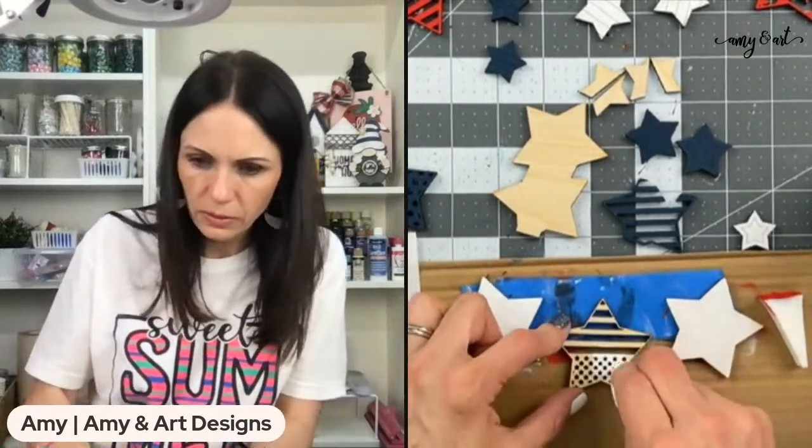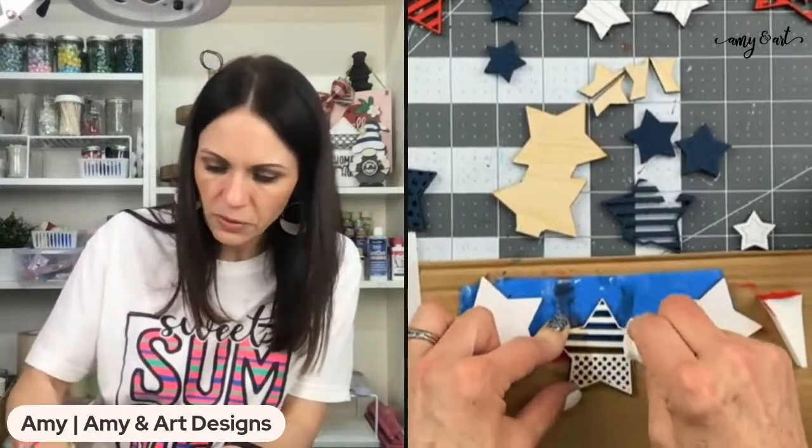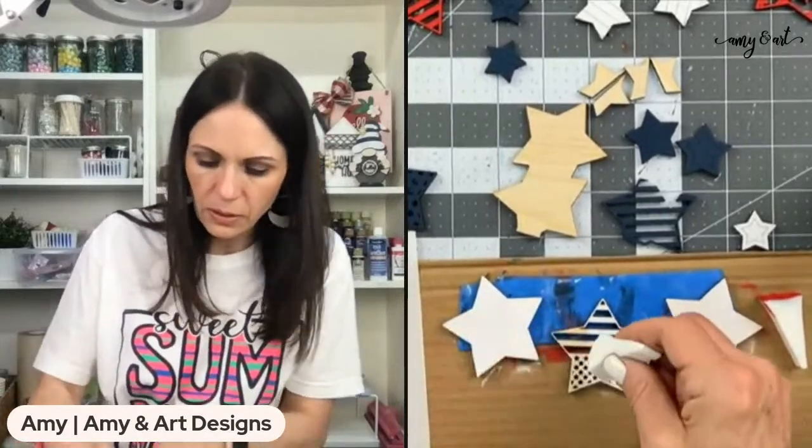I think this will look really cute with the blue popping through.